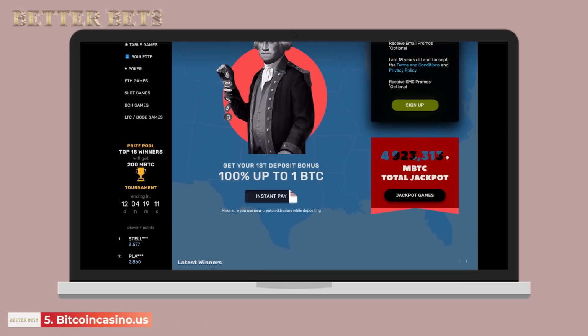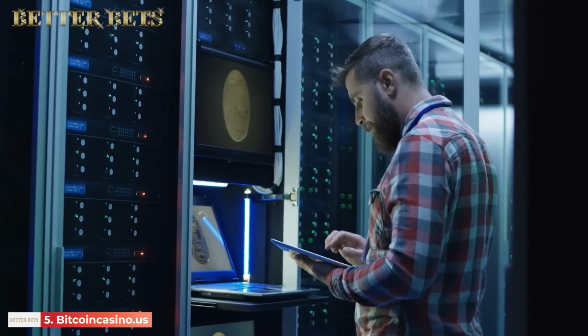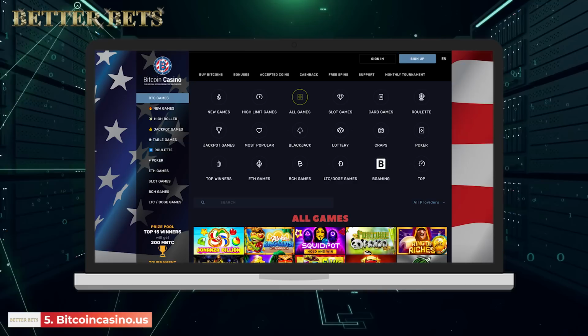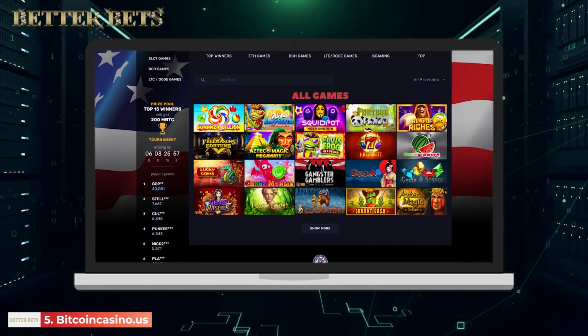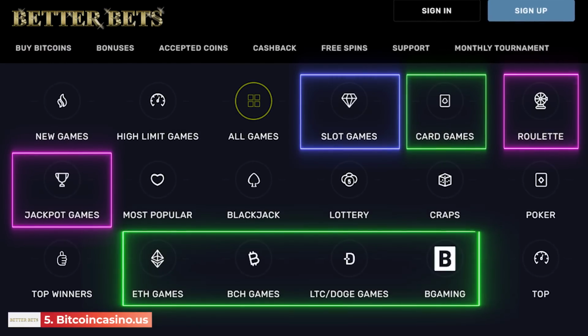At number 5 is BitcoinCasino.us. From its name, you already know you're in for a lot of Bitcoin treats. This casino comes with a dark theme and a vibrant American touch, and waves the US flag as you play. Apart from beautiful visuals, Bitcoin Casino is loaded with hot casino games. You get to explore categories such as jackpot games, slot games, card games, roulettes, and some crypto-specific games.